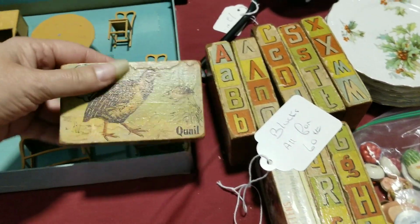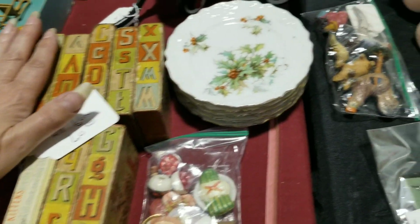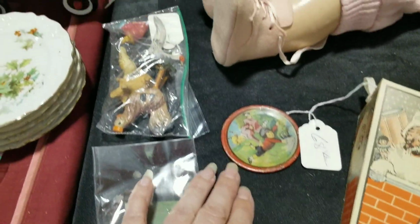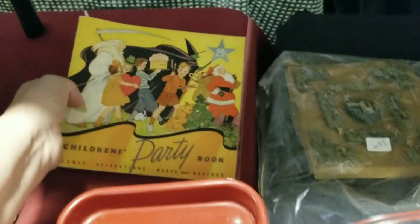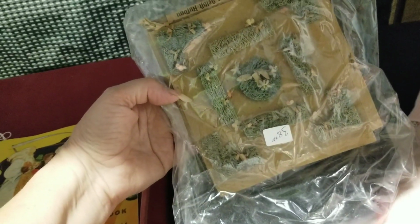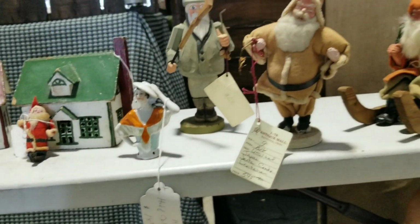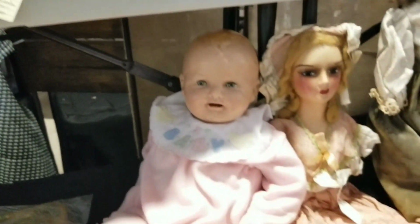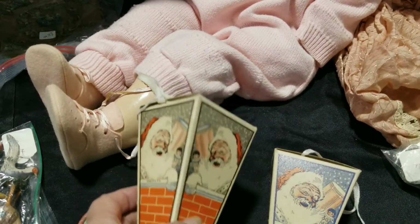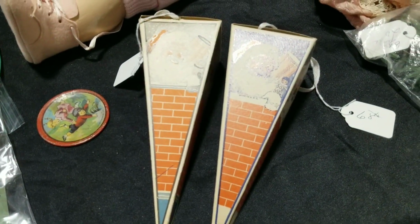I've been selling them. Some of these that were incredibly worn, but still fun. Great as risers. Look at all of this stuff. Oh my goodness. Children's party book. I'm really amazed and impressed with all of the very unique things that they have in this booth. A lot of things I've not seen before. Like this. This is wonderful. These are $68 each. They're paper and they're in excellent, excellent condition.